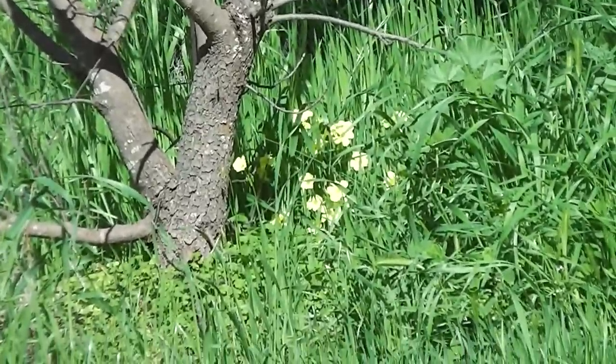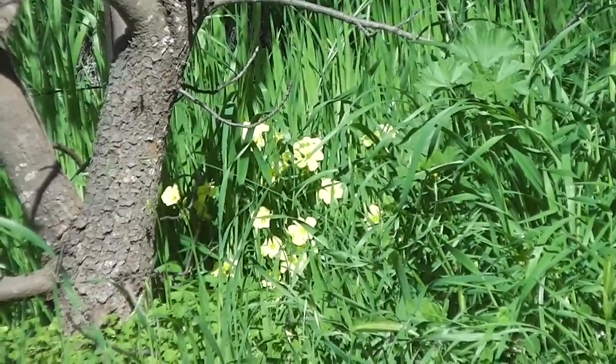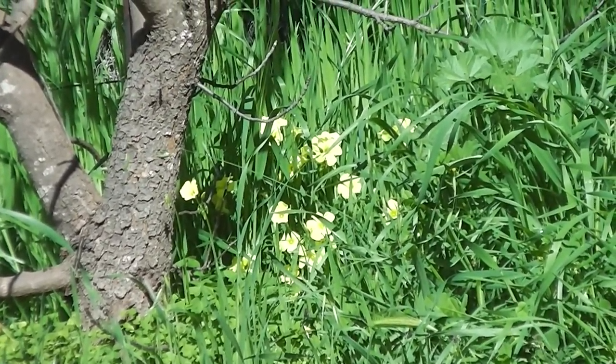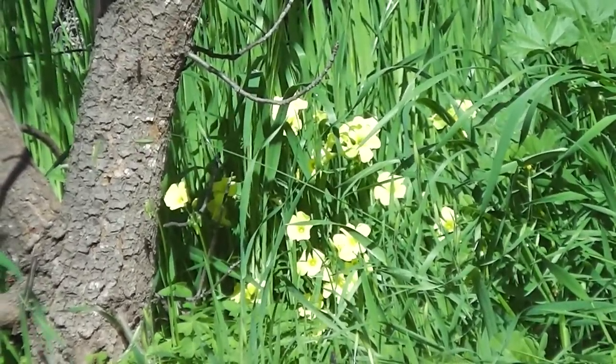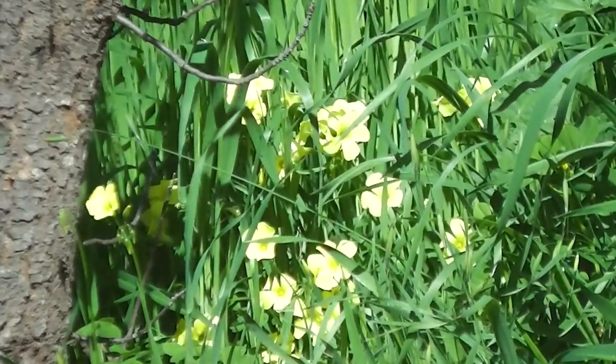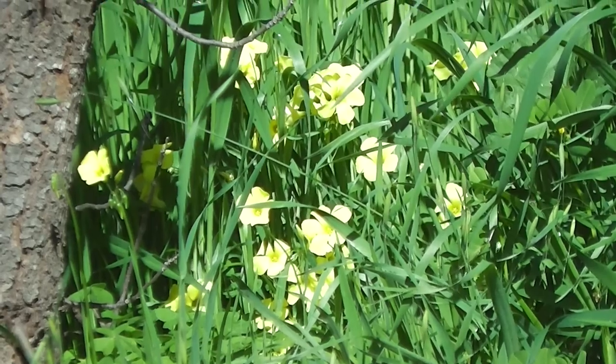I think it's from South Africa, actually. I'm not sure. I think it is. If you know, please tell me. It's a nice little yellow oxalis of some sort. I love it. I'd have it everywhere. Keeps multiplying as the years go by. Isn't it nice?